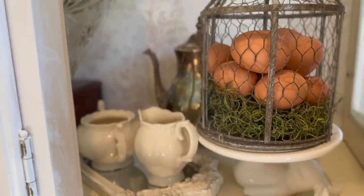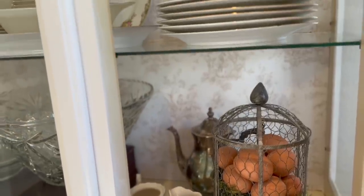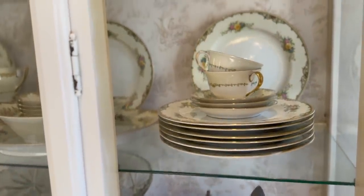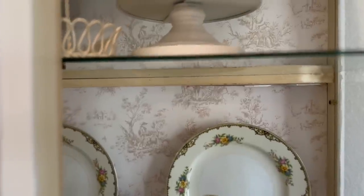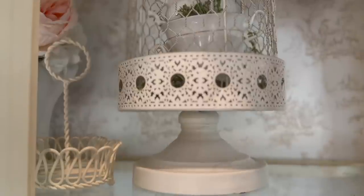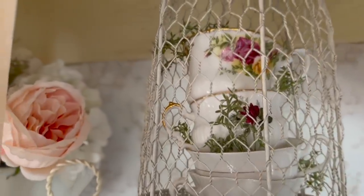I love the subtle hints of spring that I brought into this hutch over here with this adorable bunny plate holding this bird cage with some eggs. And then up top, I have a floral planter with some very soft colors of spring. I put this together very simply, and it just looks really pretty. I also love these little cloches that I have up here with teacups. And then I just added some tiny pieces of greenery to give it that spring look.